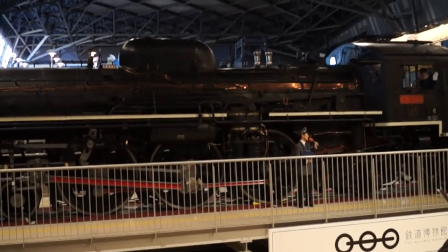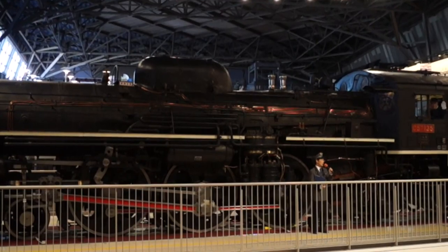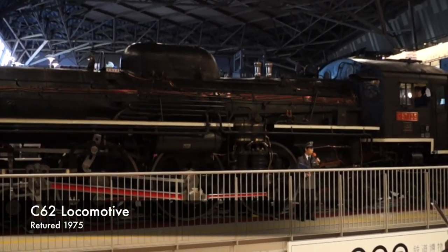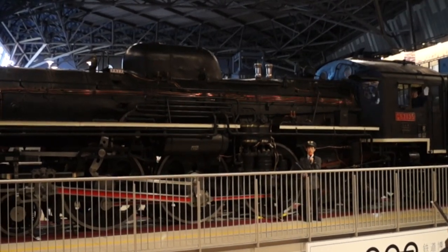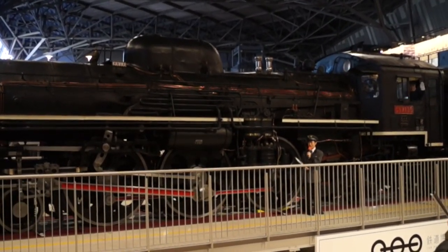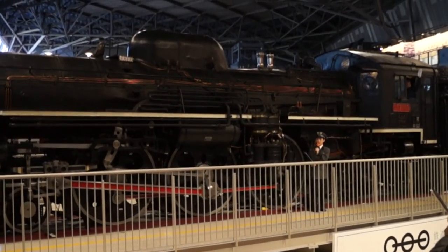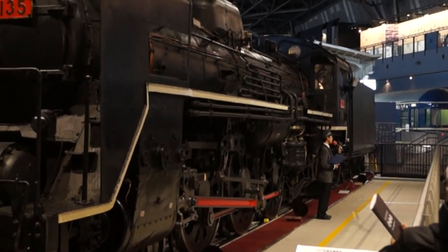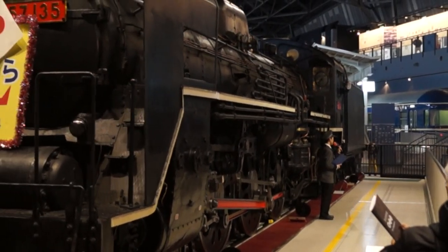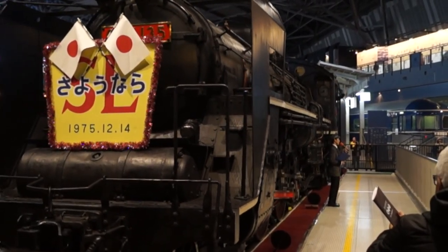If you get on the Keihin Tohoku line for about 40 minutes, you'll find yourself in Omiya in Saitama Prefecture, where the train museum, the Japanese Rail Transport Museum, is located. And here you can see examples that still can operate of the original steam trains that had been used for a number of years and were retired after the war. This particular locomotive saw its last service in 1975.